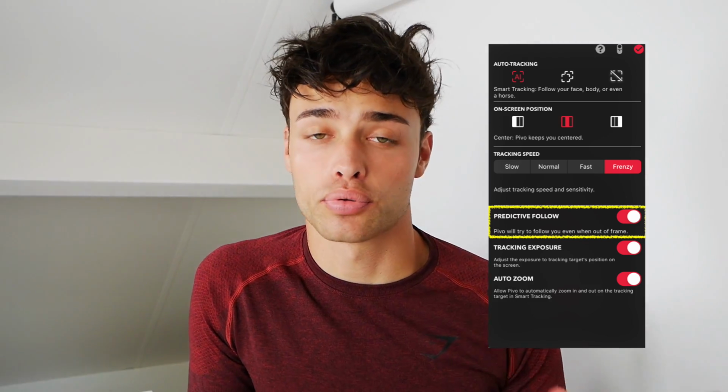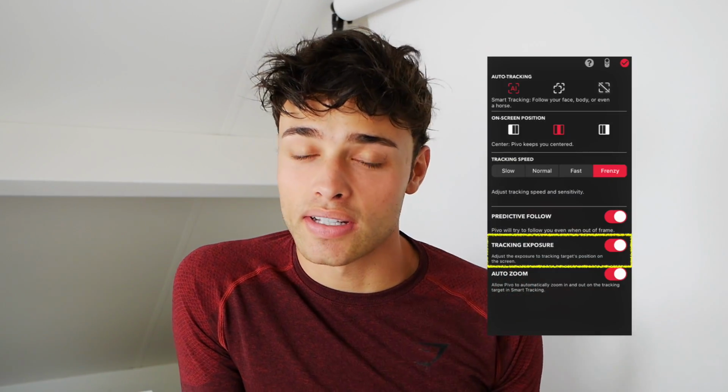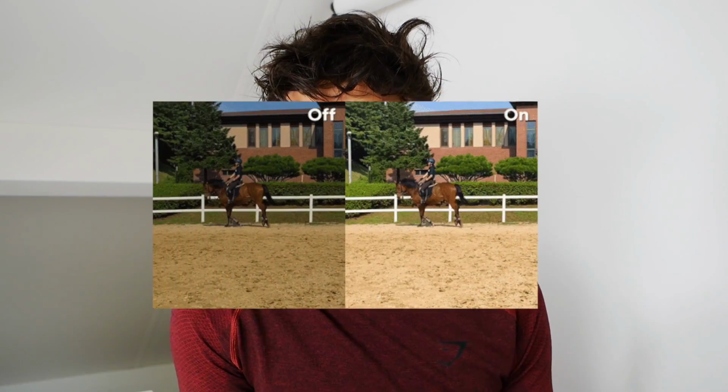Additionally to that, turning on predictive follow also allows Pivo to predict where you're going to be going next. This improves the chances of the tracking system to stay onto you even at distances that are very far away. Thirdly, tracking exposure. This is a great feature because there's always uneven lighting. I mean, you guys know when you're turning around in an arena, you're going against the light, you're going maybe towards a shadowy part of the arena, anything like that. So having the Pivo being able to adjust the exposure means that your video will always have the best quality possible for the different uneven lighting situations that can be presented.